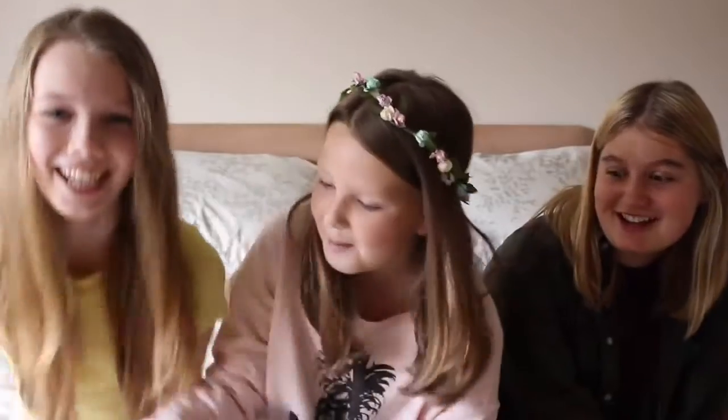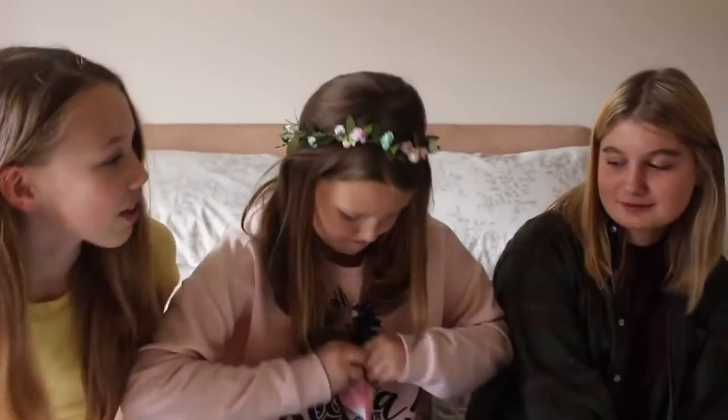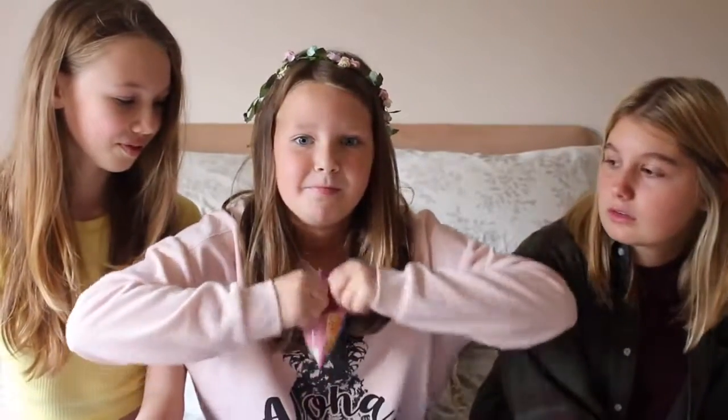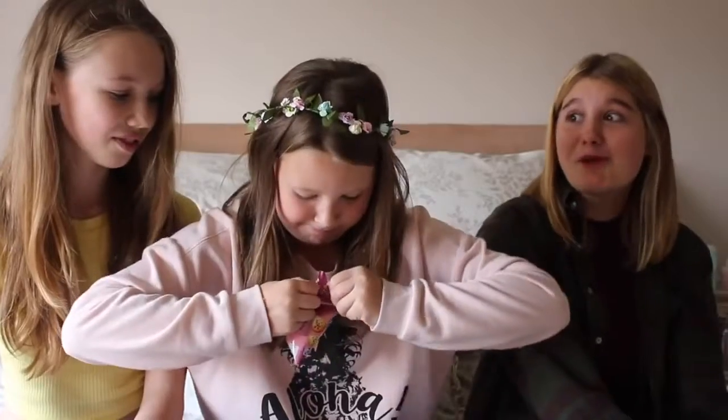Love everything. These look really easy to open. Please don't open it and then make them all go everywhere. I wonder if they have the little panda faces on them. I hope they do. It looks like on the packets they do. I'm really scared that you're just gonna elbow me in the face.